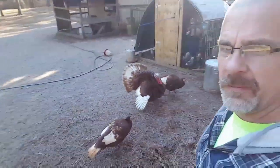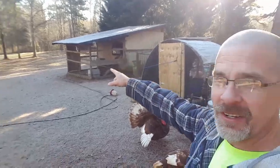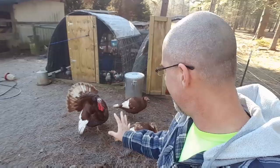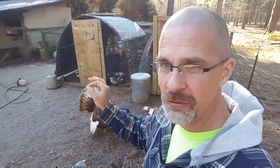Mostly, guys, the turkeys don't sleep in the coop. They sleep on top of the coop. We want to build something beside the coop for the turkeys, because we plan on getting more turkeys. But you guys just refuse to sleep in that coop unless we trick them. If we get out here at just the right time and throw some feed in there, they'll go in, and we shut the gate behind them. But we're always eating dinner and forget.